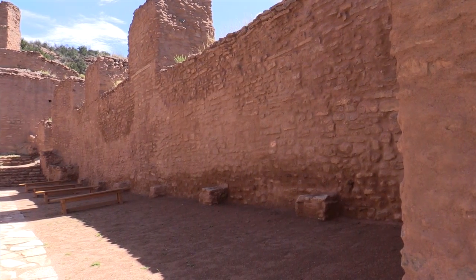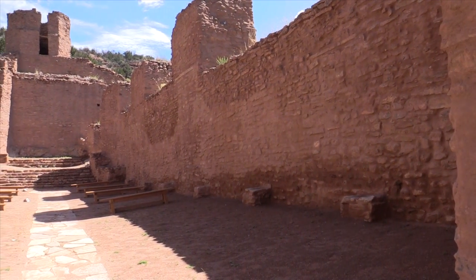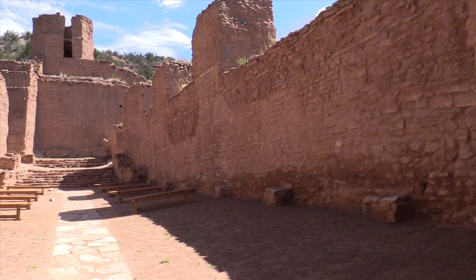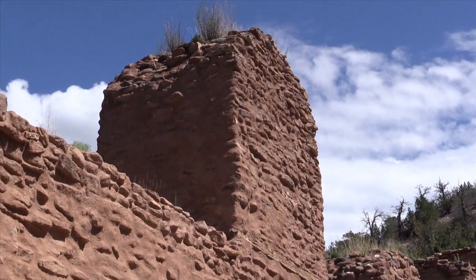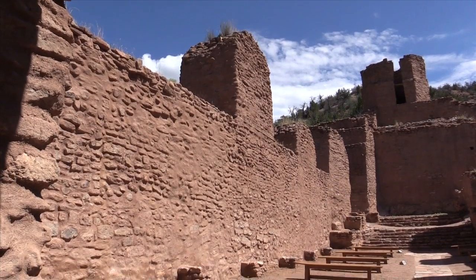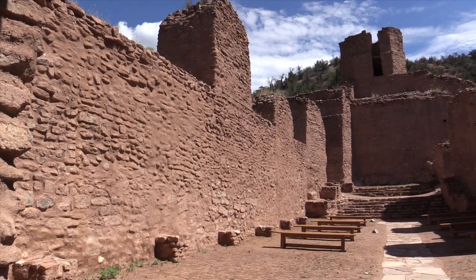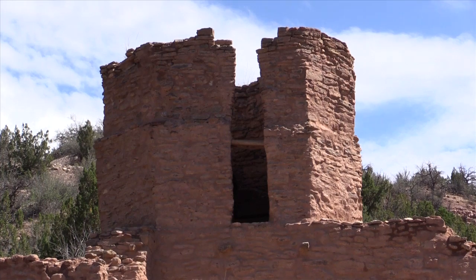So in that case, this church was burned twice. Back in the early 1600s, it was burned and the priests killed. And then, of course, during the Pueblo Revolt of 1680, it was also burned, when all the Pueblos went together and rebelled against the Catholic Church. We were never Christianized fully. Our Indian religion is very strong. Thanks to our religious leaders. Yes. That's the bell tower.